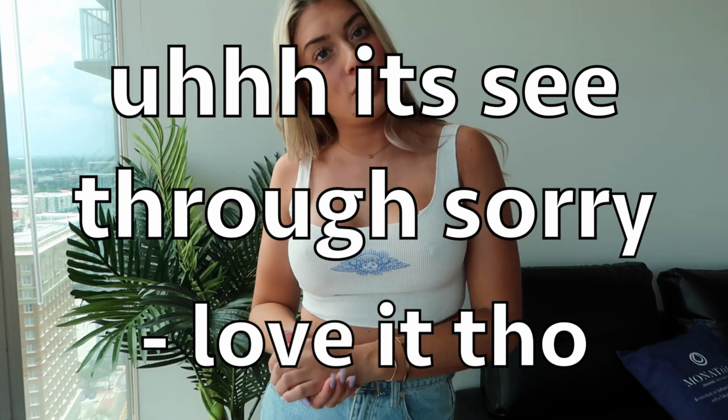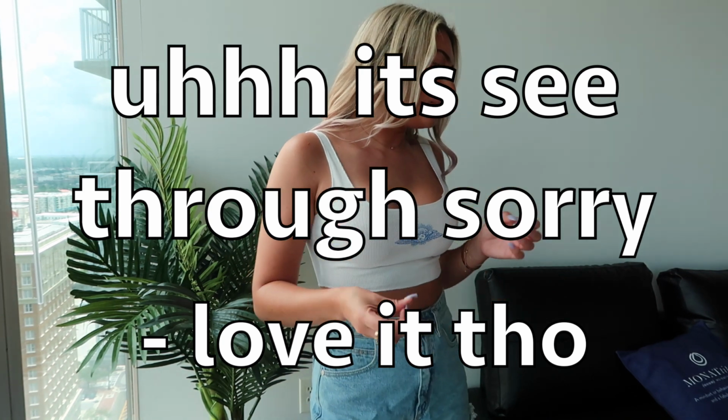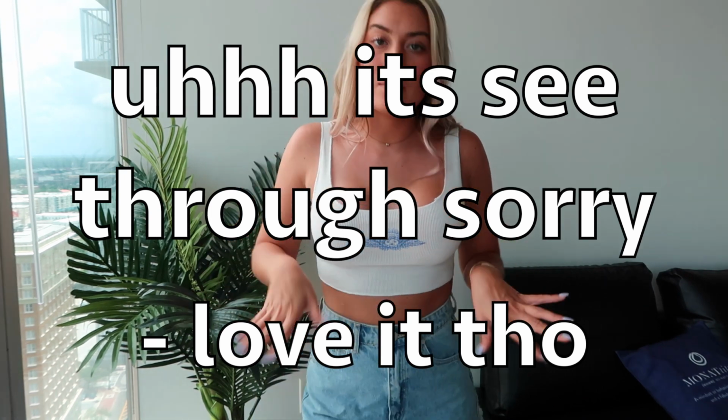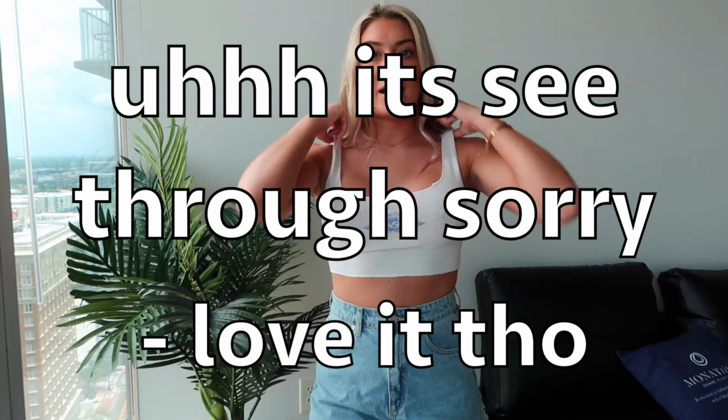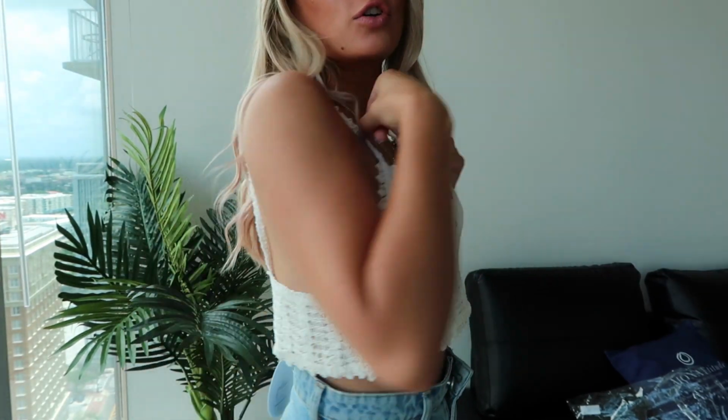I got it in a US 2. So as you can see, their sizing is pretty consistent. Some things I sized up on, some things I sized down on, but this is the perfect fit and I'm really glad that I got it in a 2. I love this.